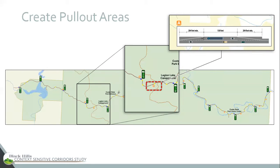Exact locations for pullouts need to consider a number of factors, including roadside impacts, and there needs to be ample sight distance for approaching drivers to safely operate. The locations shown here and in the broader presentation are conceptual in nature. Based on a high-level review, a further design study will be required to locate and develop proposed pullout locations and limits.